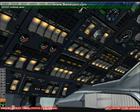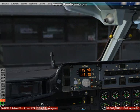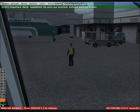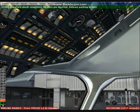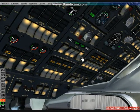Locking gear. Here we go. Another wee bit I did that you didn't see was each one of the engines has a fuel reset. Departure check completed. Bypass pin removed. Release parking brake. Commencing push. All engines clear. Start that wheel. That should have been done now. So let's start engine number 4.